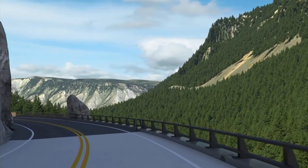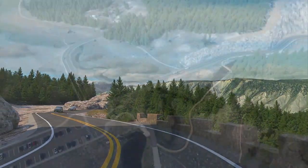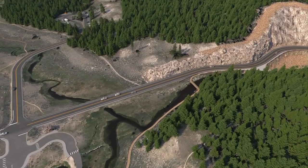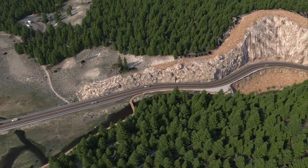You notice that pillar of rock there. That was in the original road, and it was something that was important to maintain all throughout the improvements for the last 140 years. So we've been able to do that.